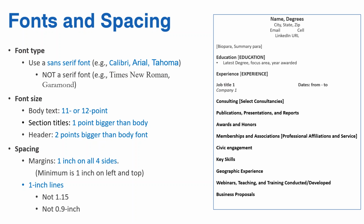Margins, I recommend that you follow the standard 1 inch on all 4 sides, but the minimum is 1 inch on the left and the top. And you'll see that if you go back to the previous page, there's actually arrows that show that. And make sure that your line spacing is 1 inch. Not 1.15, because if you use that, then that makes your section headers not stand out as much. And not 0.9 inch, because it crowds the line just a little bit too much and makes it difficult to read.